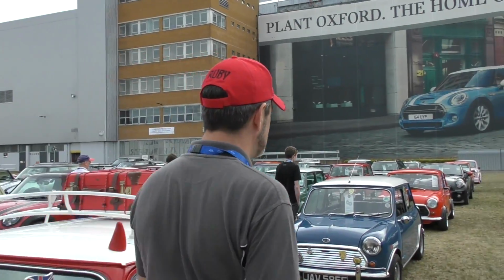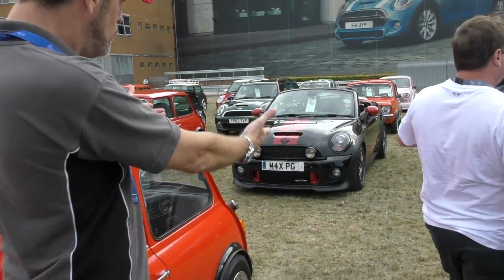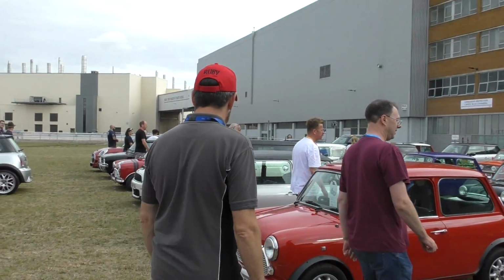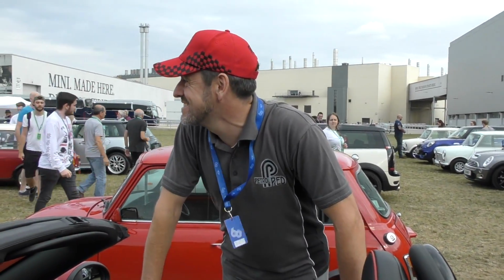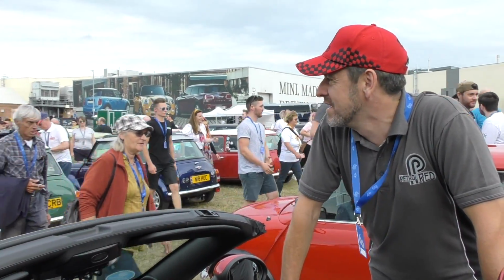Mega. So Ruby is all looking beautiful. I put the roof down. She's all clean. Stunning. Mega. And we just have to stand here like this and look very camp. This is just so cool. There are so many stunning cars here. Absolutely brilliant.